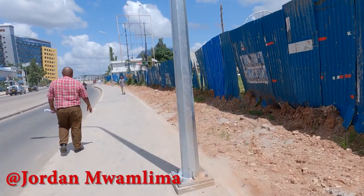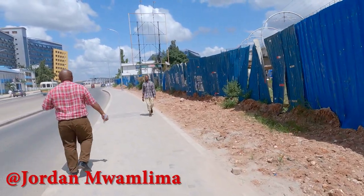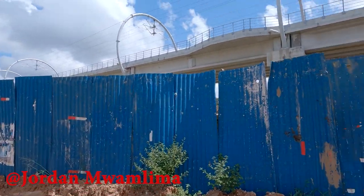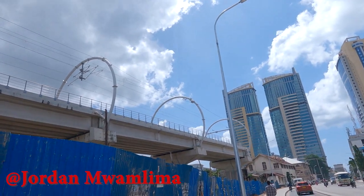So this is the way to SGR main center, guys. I don't know if you can see here, it's a little bit far, but this is how it looks like. Whoa.